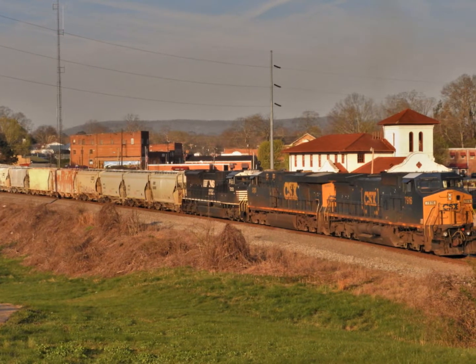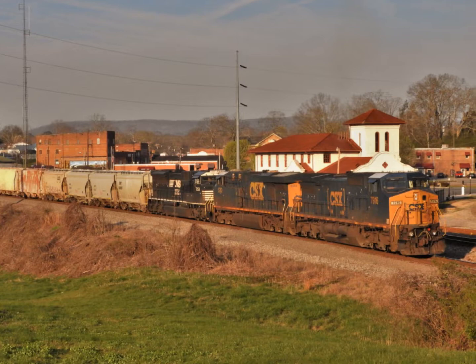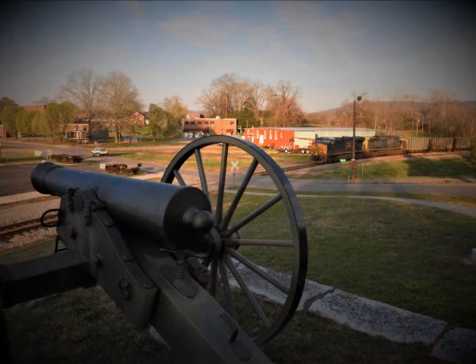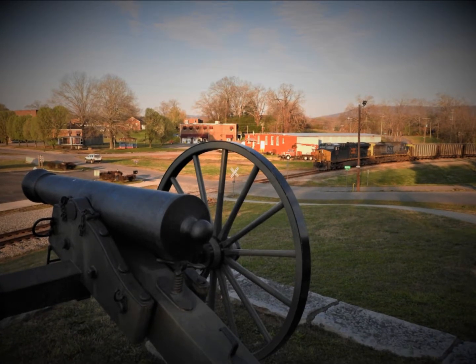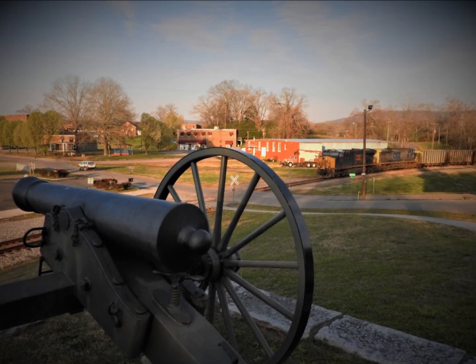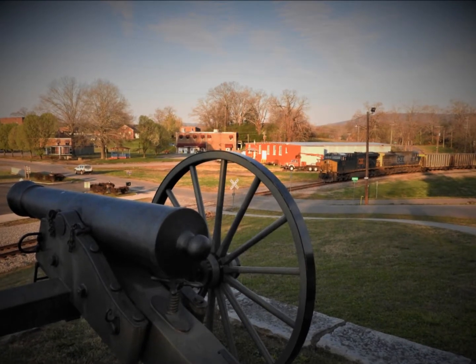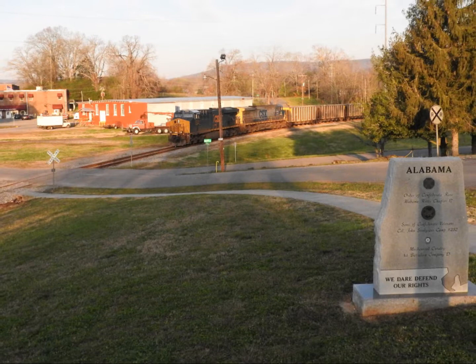Bridgeport is a city in Jackson County, Alabama and has a population of a little over 2,000 people. Bridgeport was the site of a major battle on April 29th, 1862, when Union General Ormsby Mitchell seized control of the city, and numerous other small actions followed over the next year as Confederate forces attempted to regain control of the area.